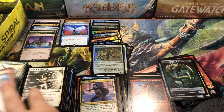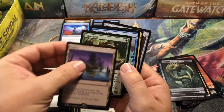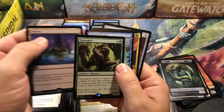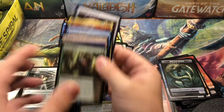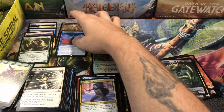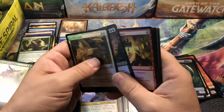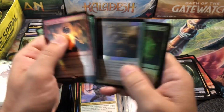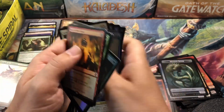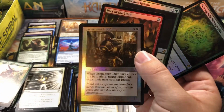But we did get some good hits. We got the Vesuva. We got the Tarmogoyf, which is, I think, my first Tarmogoyf I've ever pulled. Ancestral Vision, Sliver Legion, Gauntlet of Power for our mythics. And then we did get a Panharmonicon and a Pact of Negation worth a couple cents each. Let's see, we did get three foil rares plus the time shifted. Yep, three foil rares plus the time shifted. So the time shifted was a Stonehorn.